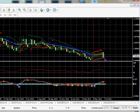So that's my take here. I'm looking to play the long side of this. I think this was a shakeout to get out all the people who were looking for par and never saw it. That's my take on USD CAD. Any questions on this pair?